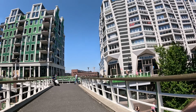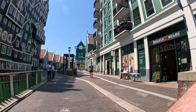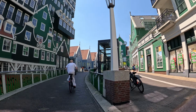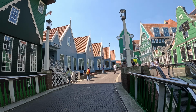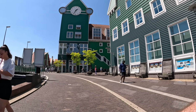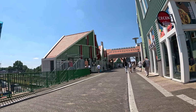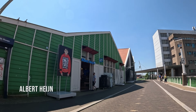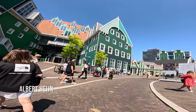Giant gingerbread houses made out of Lego is probably the best description I can give to these buildings. Still, it is quite cool to cycle around doing the tourist selfie thing. After the cycle here it was time to grab a bite to eat, so we headed to the nearest Albert Heijn for some lunch.